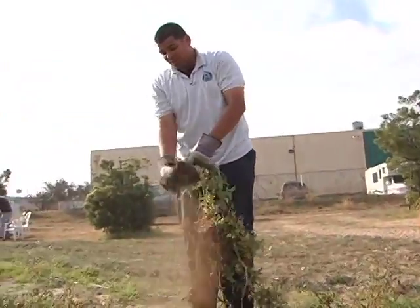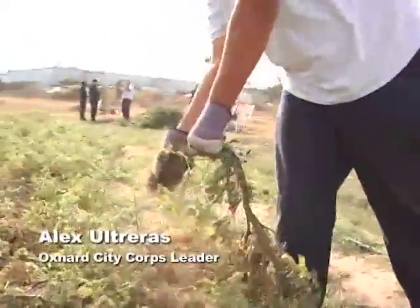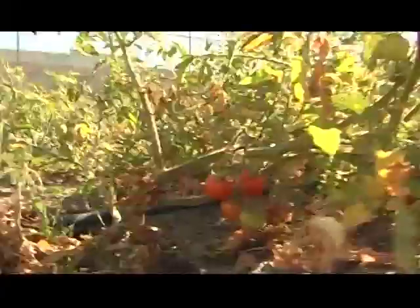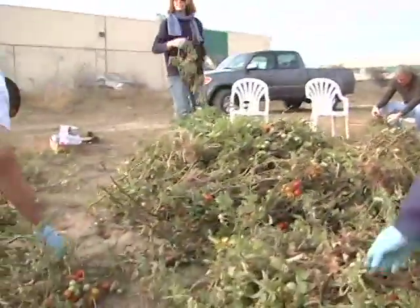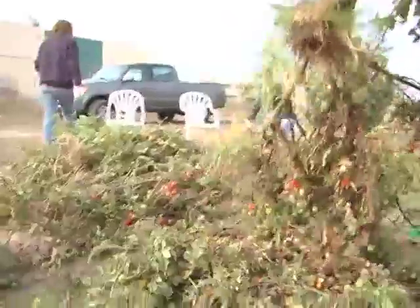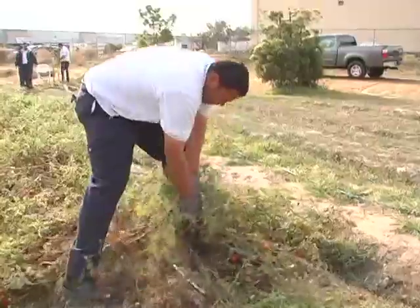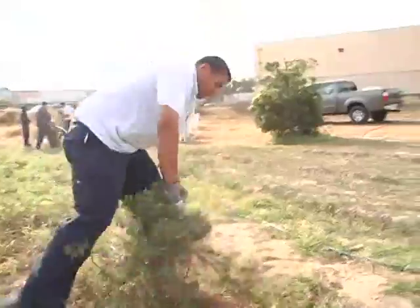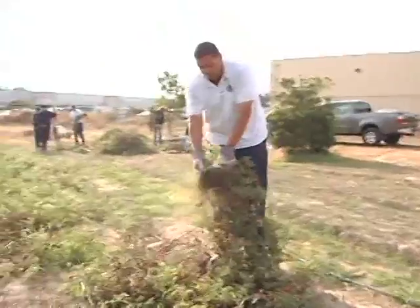We are here removing these tomato plants that we planted a couple of months ago. They've been delivering, I think it's like every 2 or 3 weeks, to the elders here in Ventura County. It feeds over 3,000 elders. The reason we're removing them is because they are going to mulch all the extra ones, such as the green baby tomatoes. They're going to be mulching them so that they can put it back into the soil next year when they do the same thing.